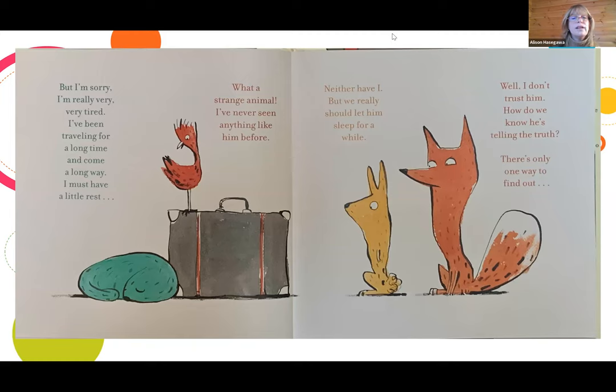What's the only one way? He thinks there's only one way to find out. Thank you, Ruthie. Thank you. But do you think it's right to do this? We have a bit of a moral dilemma here. Let's see.